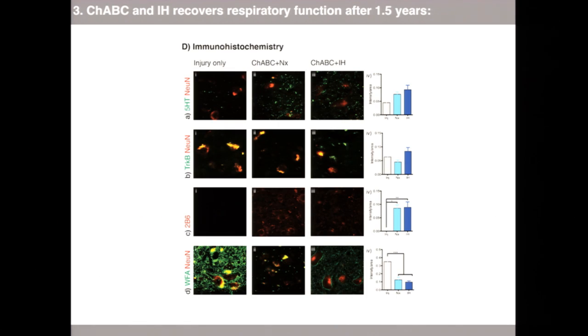So what's going on? We think we can see that there's an increase when we either do normoxia or intermittent hypoxia in serotonin by about double, and the net is gone. So there is an increase in serotonergic sprouting even a year and a half after spinal cord injury. So we wanted to repeat this. Is this a fluke? So we did lots more animals, but we waited 3 months. We couldn't go a year and a half, so we waited 3 months this time.